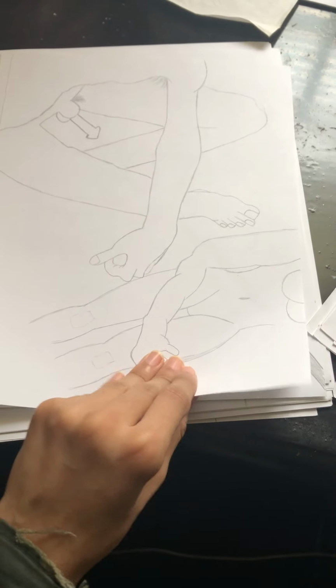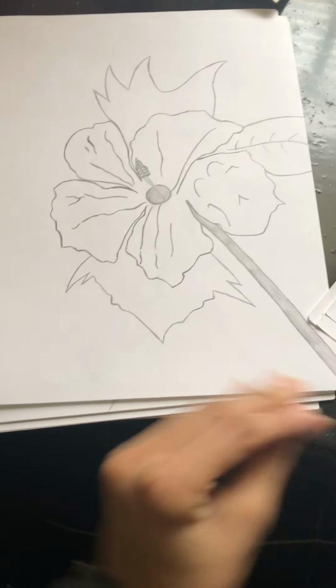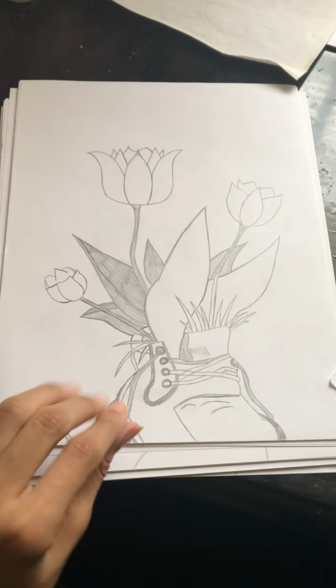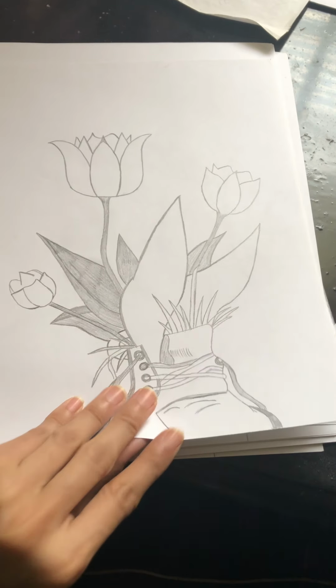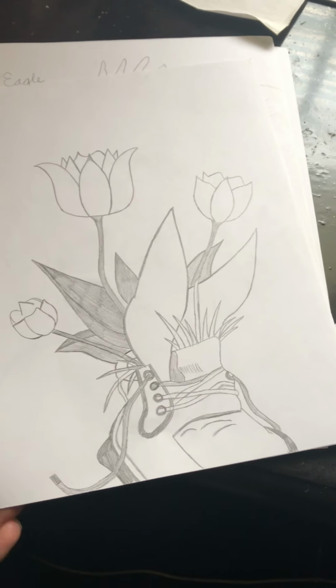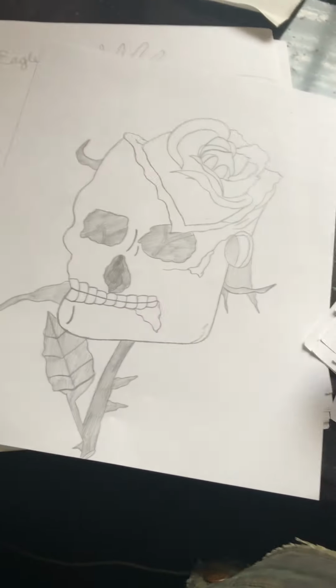Okay, and this is just some more weird art. And some real detailed flowers, which I enjoy. The flowers in the shoe. Guys, this doesn't include canvases, so if you want to see my canvas art, stuff like that, I will make another video one day about it.